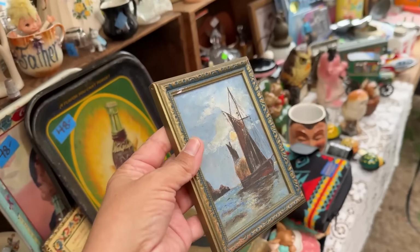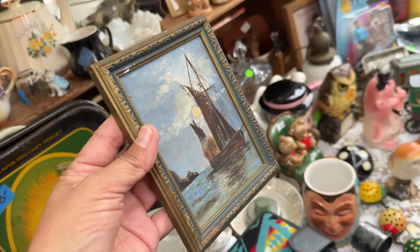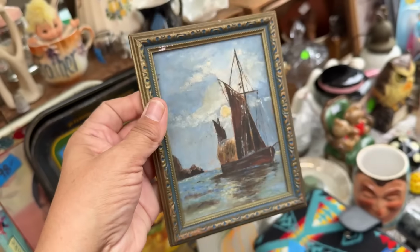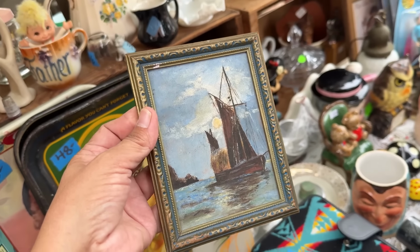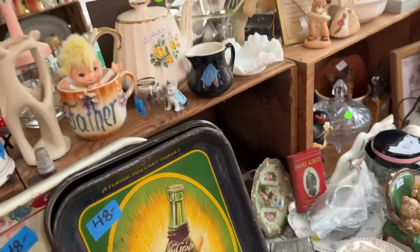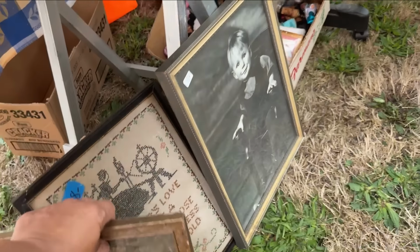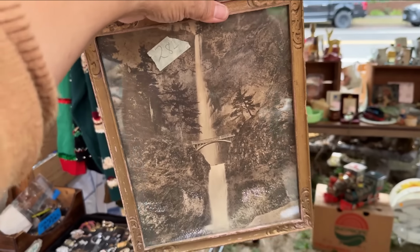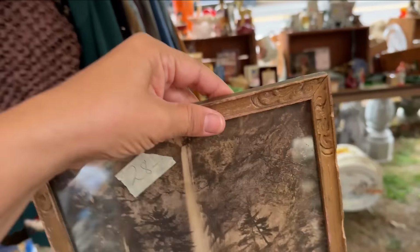This is so cute, but it's 18. That's cute. A little bit pricey, I think. A little pricey, yeah. More like dealer prices. Look at this. It's Multnomah Falls. Very cool picture.